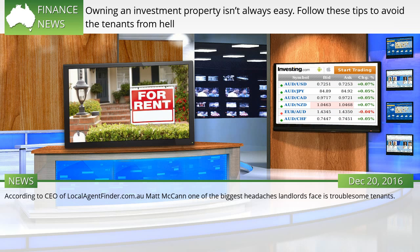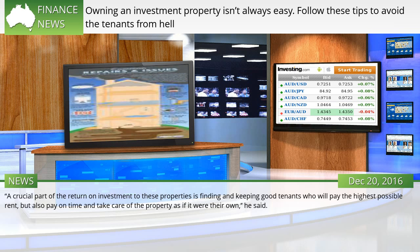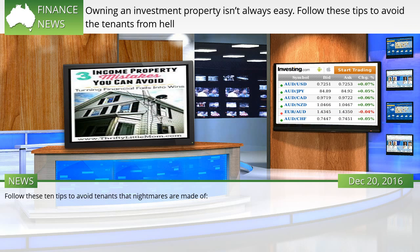According to CEO of localagentfinder.com.au Matt McCann, one of the biggest headaches landlords face is troublesome tenants. A crucial part of the return on investment to these properties is finding and keeping good tenants who will pay the highest possible rent but also pay on time and take care of the property as if it were their own, he said. Follow these 10 tips to avoid tenants that nightmares are made of.